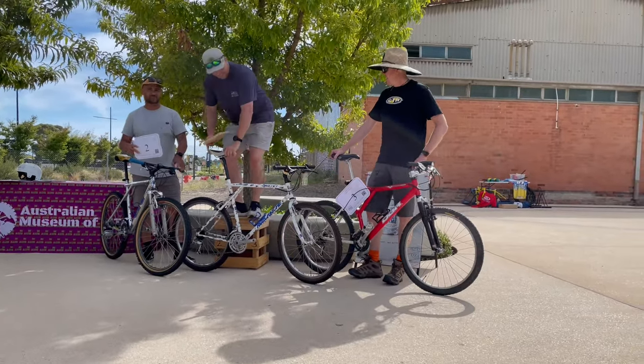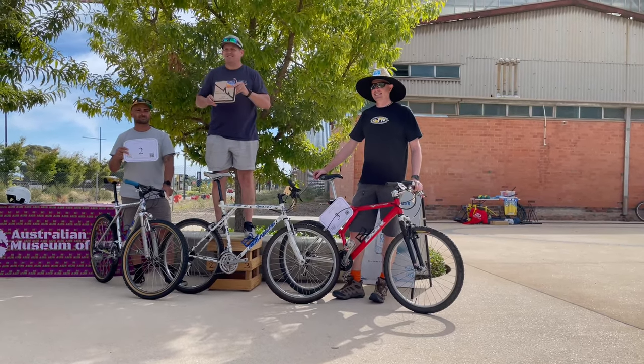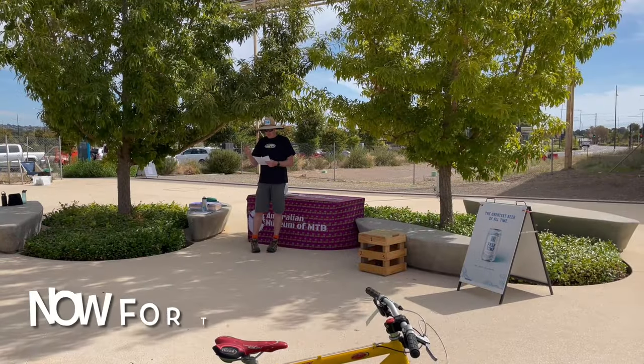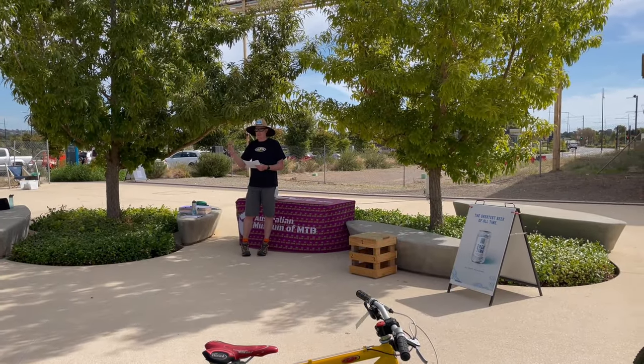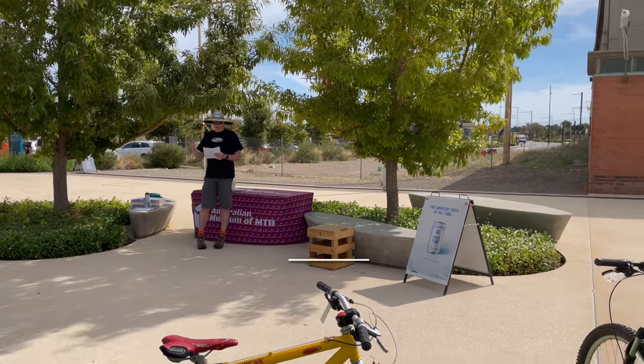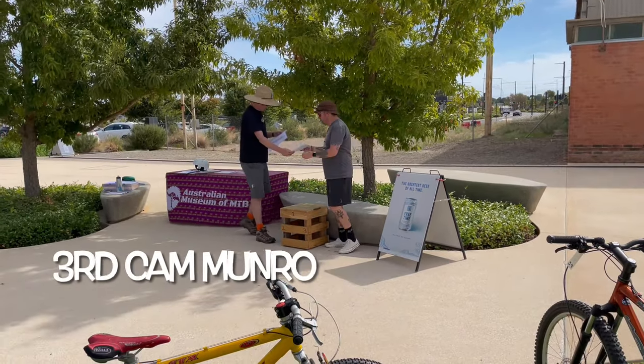I keep saying downhill bikes to buy. Well done. Three bikes in three different categories, as well as the score from the bike challenge, all add up. That gives the Grandmaster score. So starting off.